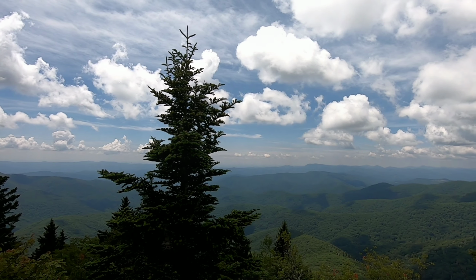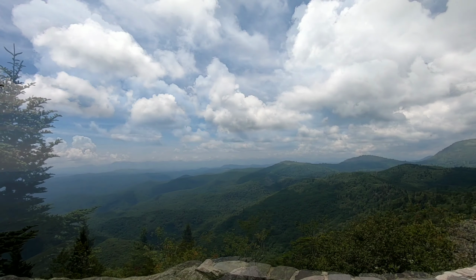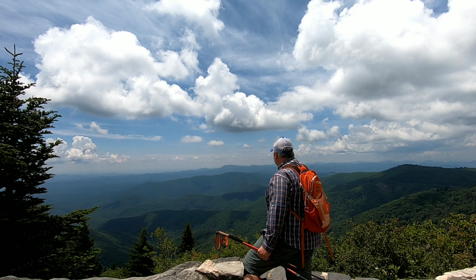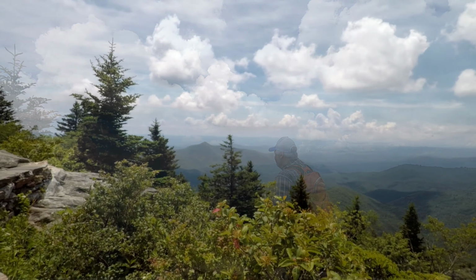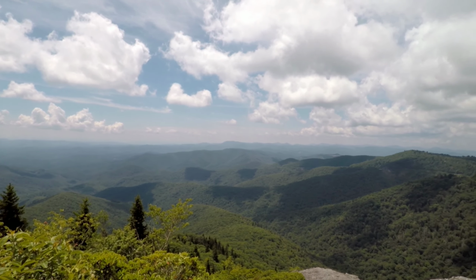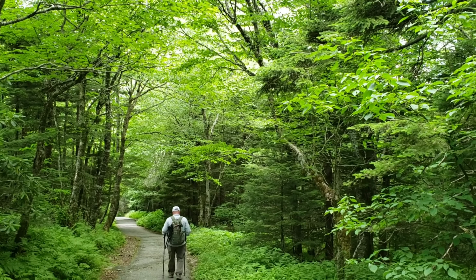Alright, this might be one of the best lunch spots you could have in North Carolina. Back down where we came up, that is how steep it is right there. I'm standing level.